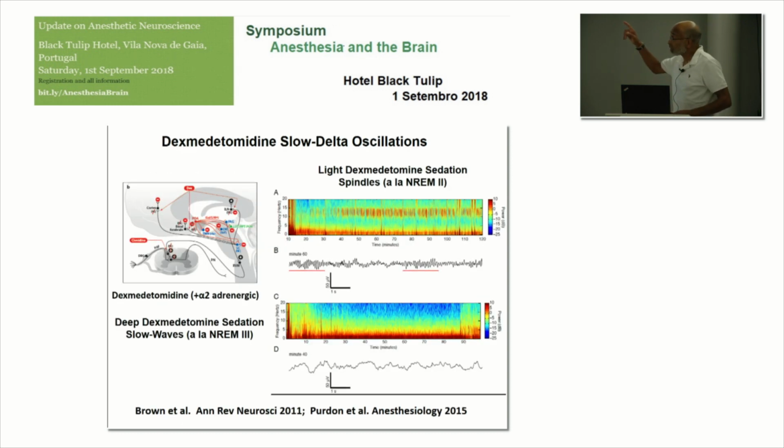So just to take another example, dexmedetomidine. Dexmedetomidine actually works by blocking presynaptic release of norepinephrine. So what we should do is draw the circuit. If that's the case, then we can draw the circuit to see what happens. So here's what it looks like. It's very similar. It starts with some of the same anatomy.